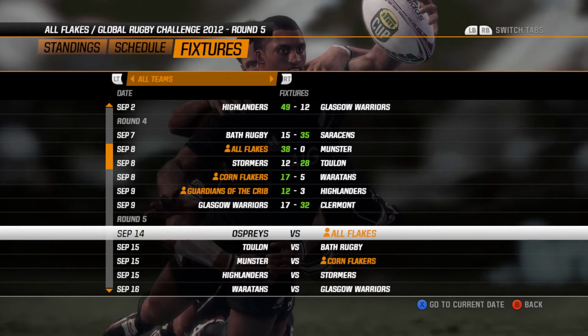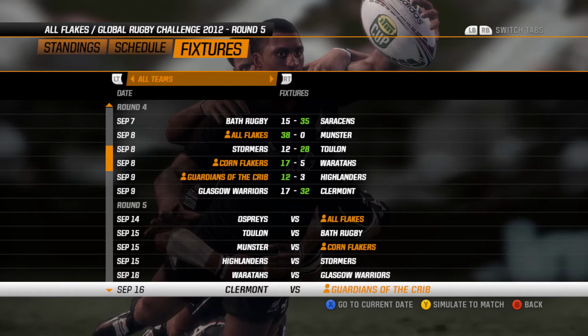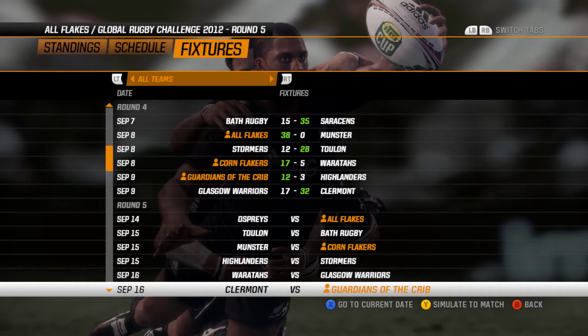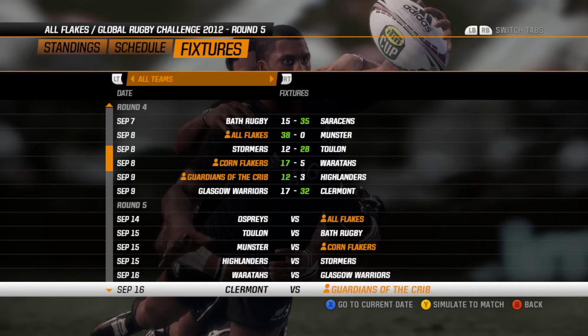Into round 5, we can see 2 of our 3 matches. I think we might even have 2 matches. There we go, there's the 3rd. It is Claremont. We've got Ospreys at home against the All Flakes, Munster at home against the Flakers, and Claremont up against the Guardians. All away matches this round of round 5.